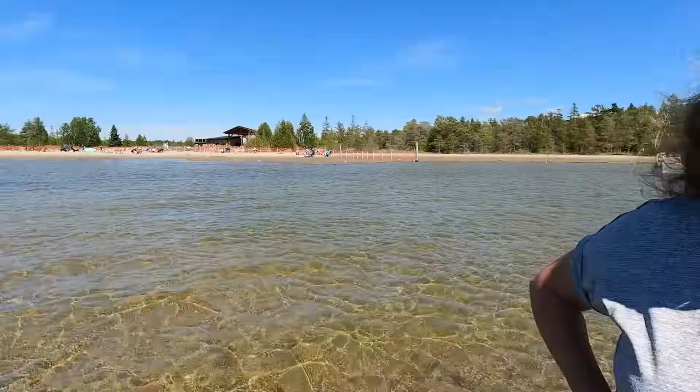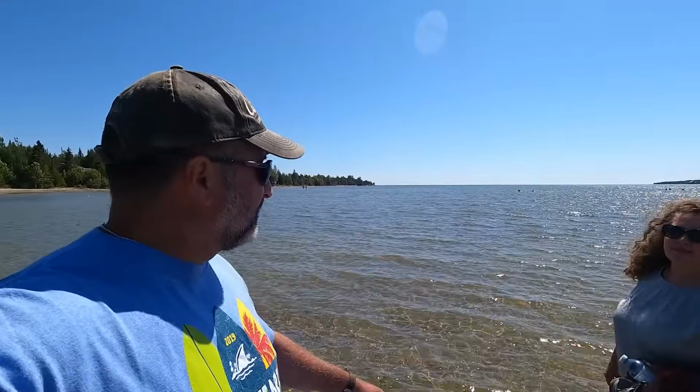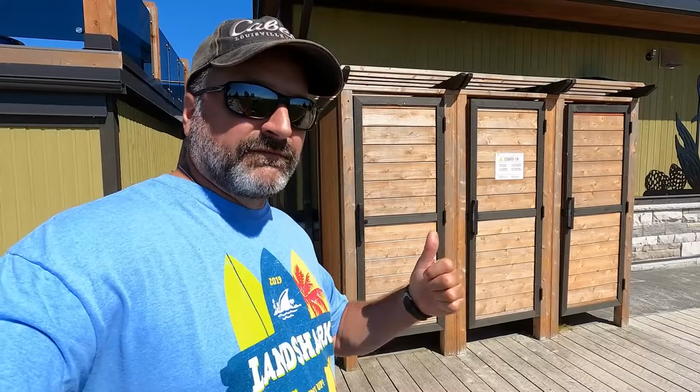So where we're standing right now, still ankle deep, will all be beach. Yeah, it'll be beach to those people that are in the water over there. It'll be beach to there for sure. So it's pretty cool. Depending on what time of the day you get here, you can see how high the water is. They even have some change rooms here.